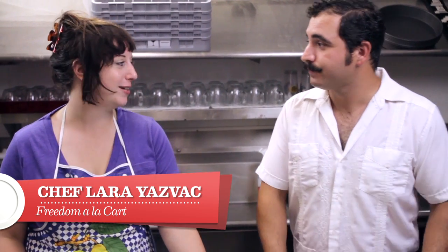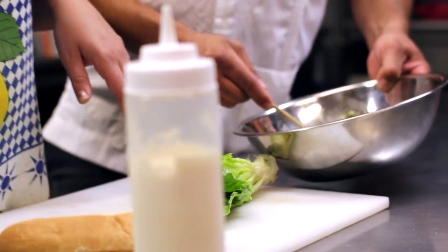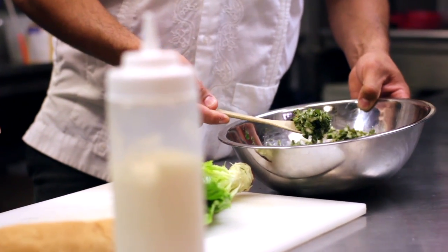So I keep hearing about your signature dish. What do you got for us? Our signature dish is a signature sandwich. We call it the gaucho. What's in it? What do we have here? Well, we've got some really nice braised beef. Is that chimichurri here? This is chimichurri. This is our very famous Argentine condiment.